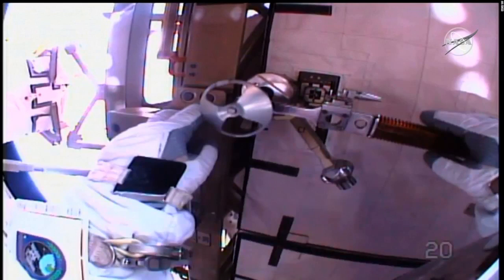These batteries are large, based on the animation NASA shared in a tweet. The new batteries each have a mass of 428 pounds. The astronauts will make several trips back and forth along the truss to remove and replace each battery, using foot restraints to help maintain their position and hand tools for adjustments.